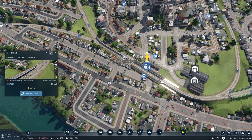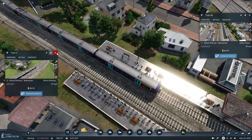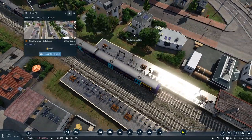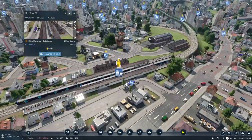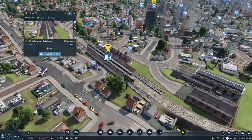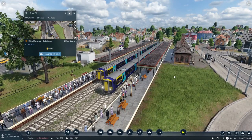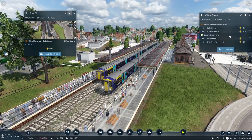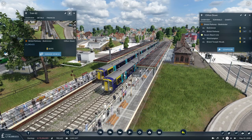That's cool. So you're going to Clifton Down. We'll watch you, shall we? Come into this station. Very nice. Lovely sound work as well. Excellent. I think Clifton Down, yeah, Clifton Down is another one which has a capacity issue. Which hopefully these trains will help relieve.